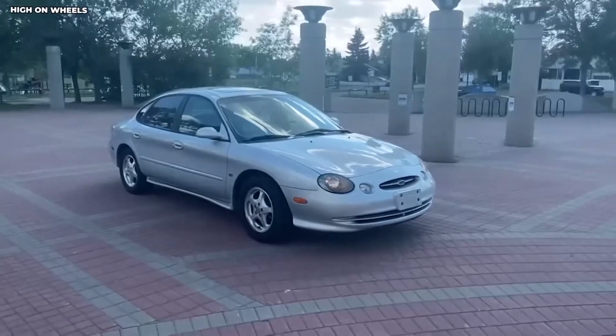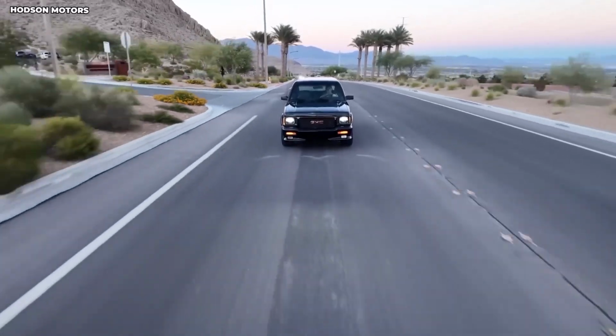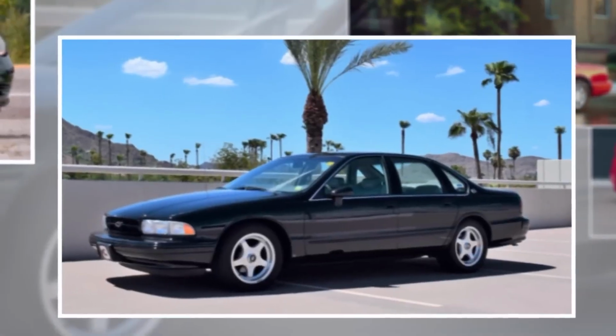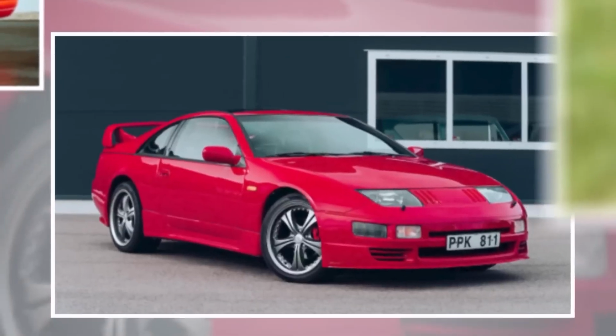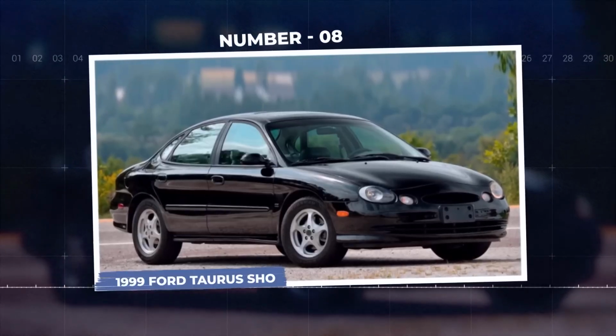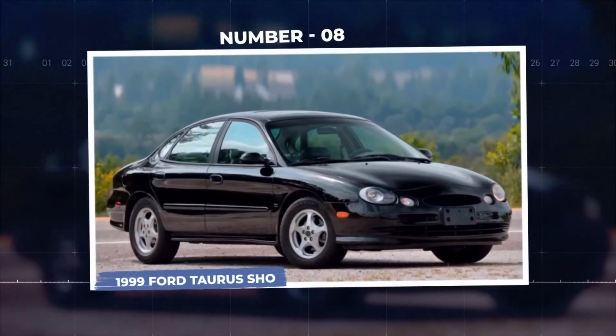The 1990s were filled with sleeper cars, those unassuming rides that packed serious power under the hood. From fast sedans to quiet hatchbacks, these cars hid their true potential, leaving many drivers shocked when they hit the gas. Number 8, 1999, Ford Taurus SHO.